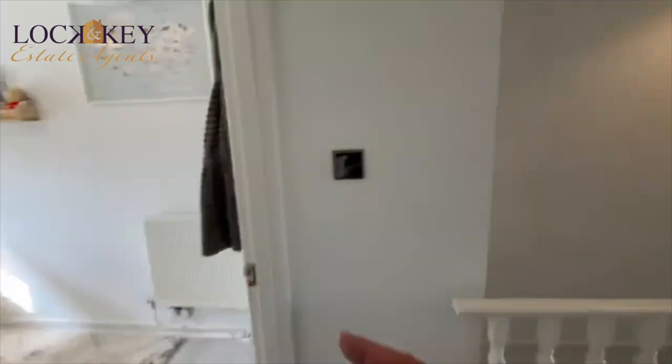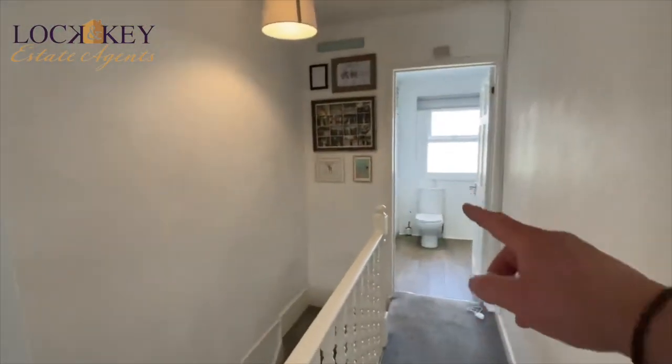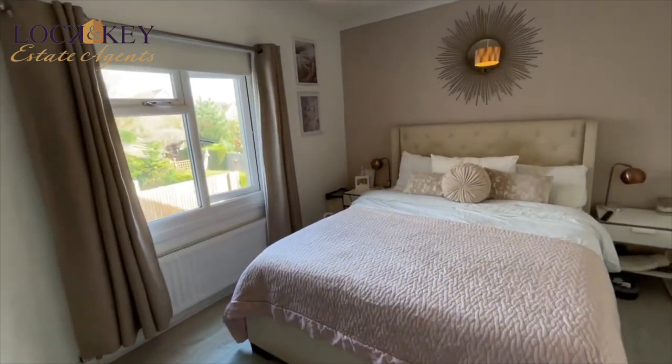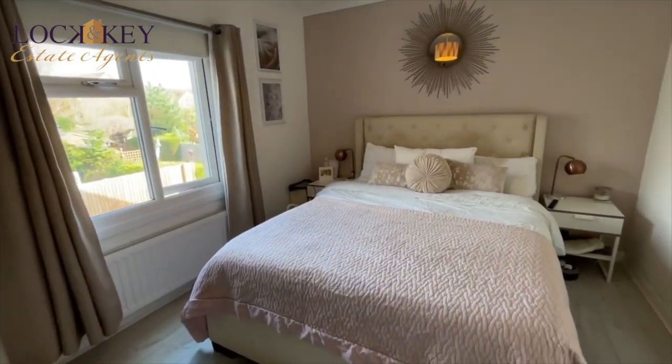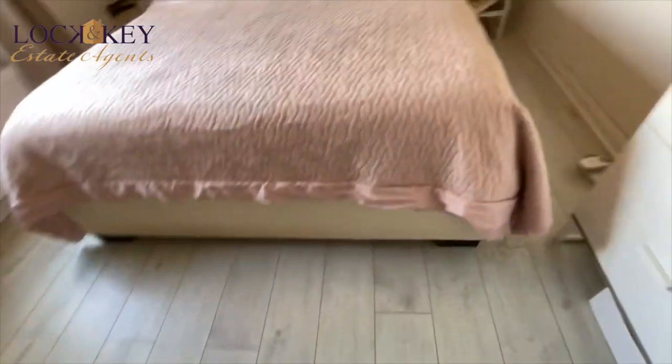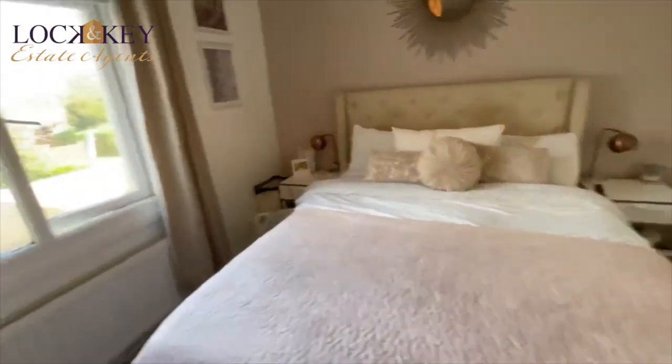Just wanted to remind you again of this landing area. Bedroom 3, landing to the bathroom. That's bedroom 2, which we've left. And now we're into bedroom 1, which is at the rear of the property. Good enough sized bed, freestanding units on either side. Again, that same wood effect laminate flooring.